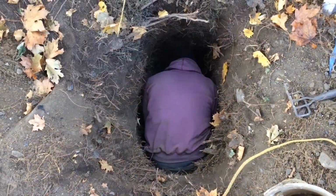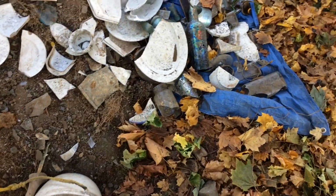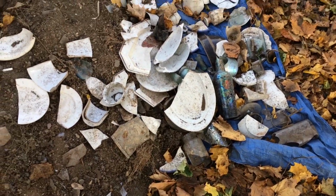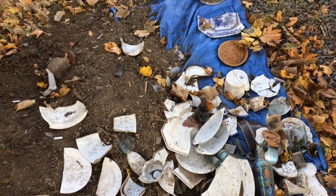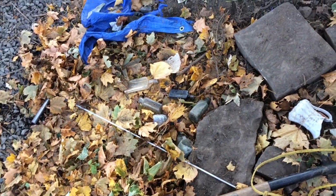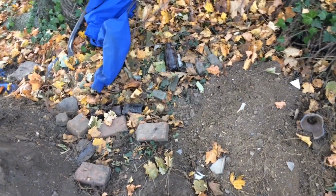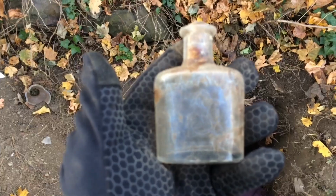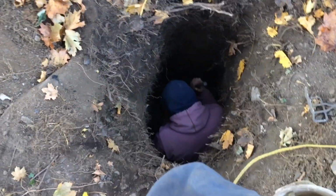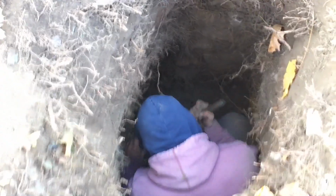Guys, Corey turned back down in the hole. Look at the incredible amount of glass coming out of this hole. I mean, just an insane amount of stuff. Most of it broken. Iron pontil stuff, hinge mold stuff, machine stuff. Corey just popped out this really, really neat Larkin. Hold on a minute. Let me zoom a bit.